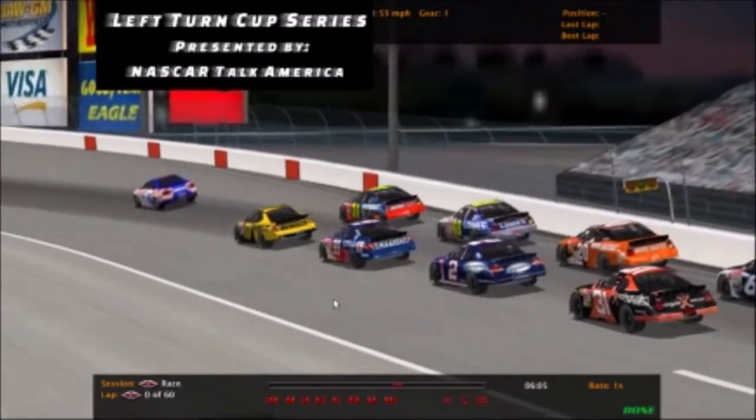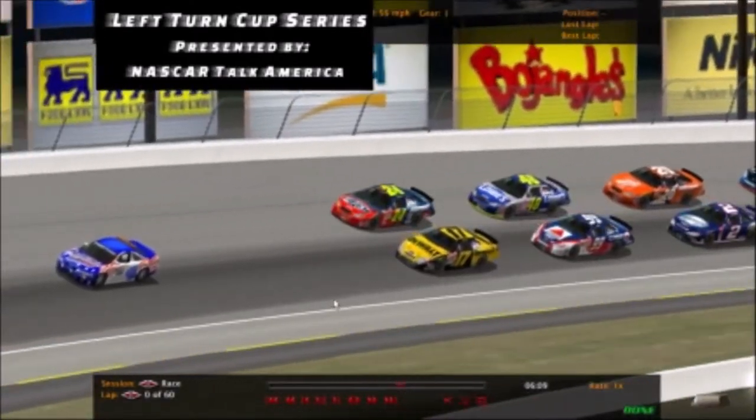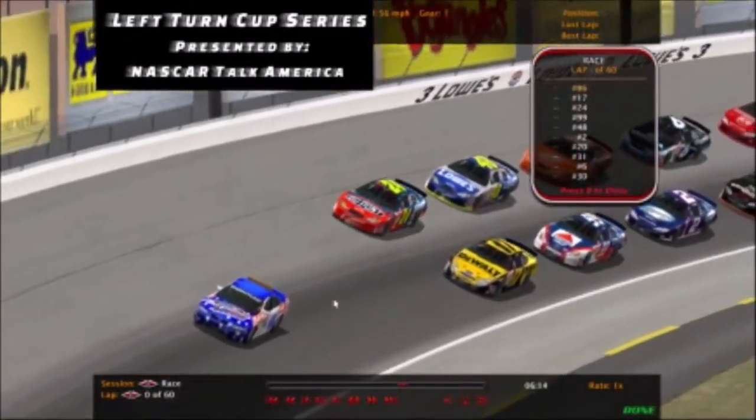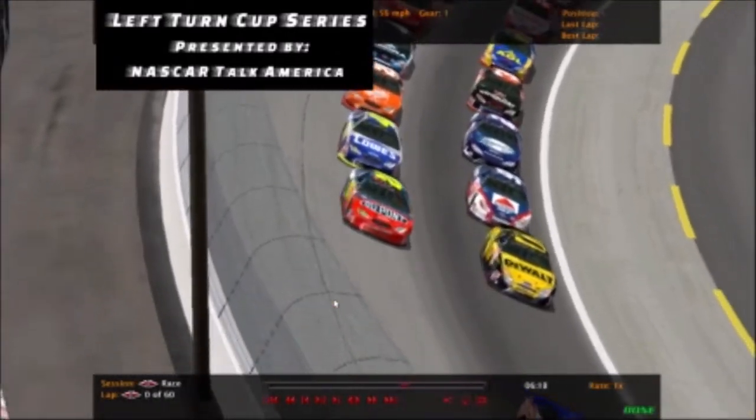Also, shout out to you guys who have been helping me out. Obviously, I'm new to this game, so still learning some stuff, but shout out to you guys who have been helping me out. One thing I have learned is the leaderboard here on the top right. After the first lap, I'll go ahead and put that on there.